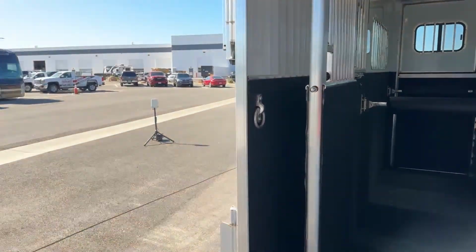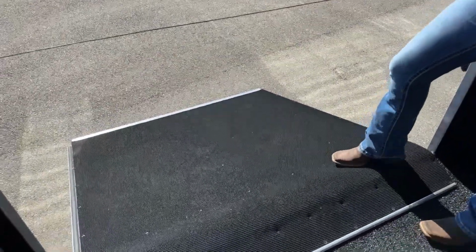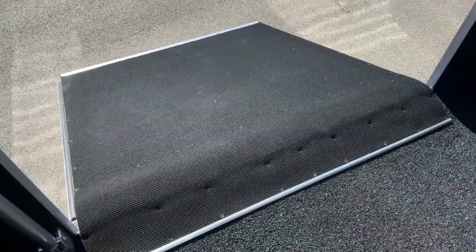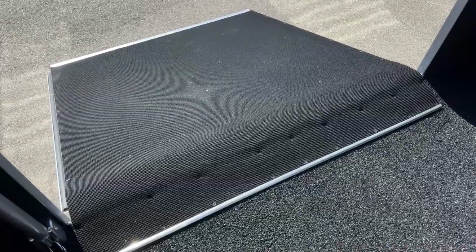This side ramp has great texture to it. It's a nice rubber tread side ramp. Helps prevent a lot of the slickness that we see, especially if you're loading and unloading horses in the wintertime when they've got ice packed in their shoes.